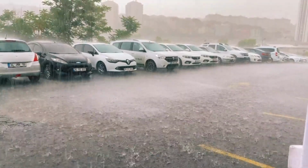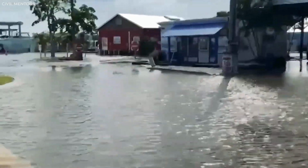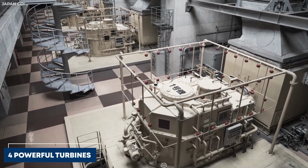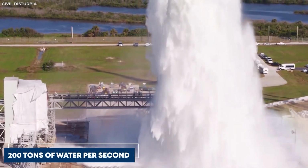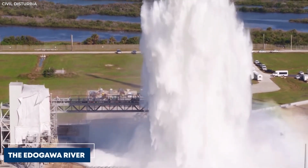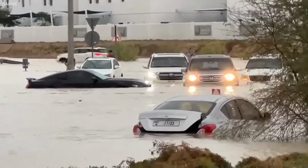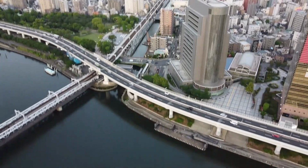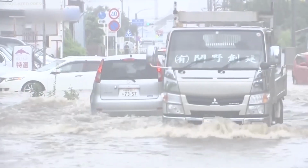During heavy rainfall, excess water from swollen rivers is diverted underground to prevent flooding in metropolitan streets. 4 powerful turbines, each weighing around 14 tons, can pump 200 tons of water per second into the Edogawa River once rain subsides, steadily easing the city's flood risk. Tokyo's residents, especially those in low-lying neighborhoods, are now far less likely to face catastrophic flooding.